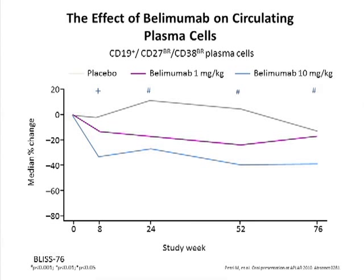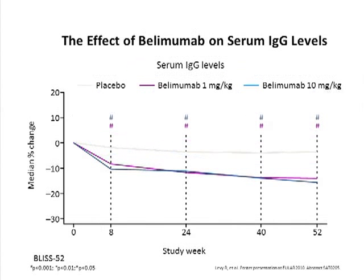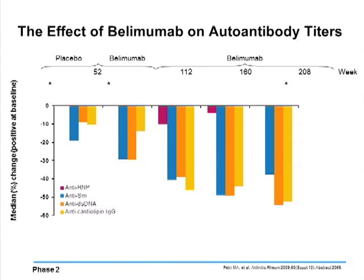Plasma cells also decrease by about, at high dose, maybe 30%, you can see here, and low dose less. So there is definitely an effect on early plasma cells with administration of this. And you can see that's mirrored by a modest decrease in serum Ig levels. And there's also a decrease in some autoantibodies, as you can see here, for example, with anti-DNA antibodies in the placebo group. You can see a decrease in anti-DNA antibodies, but no decrease in some of the other ones that are coming from plasma cells like RNP.